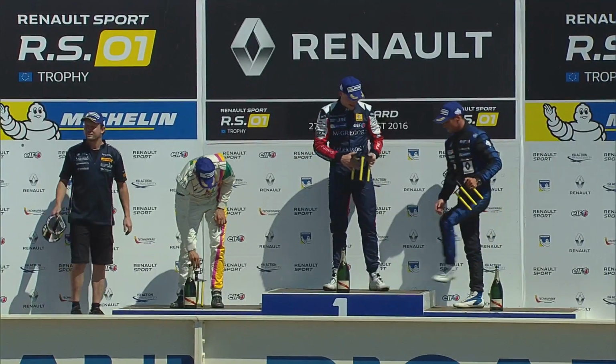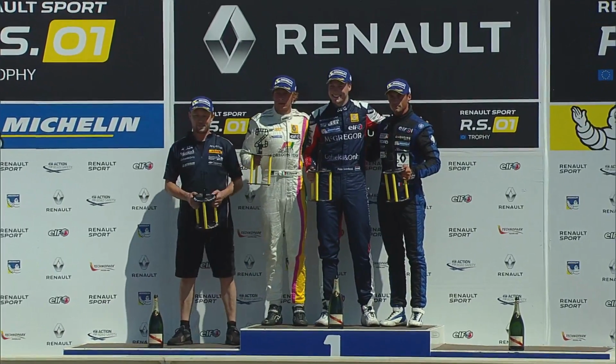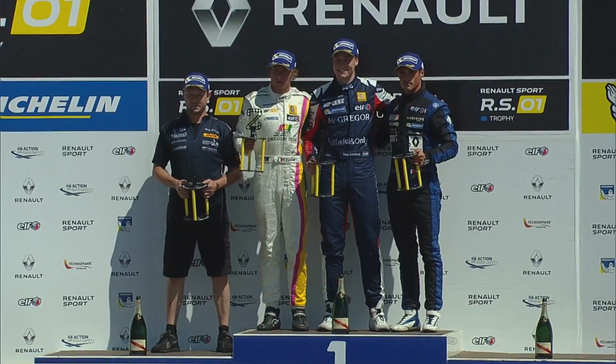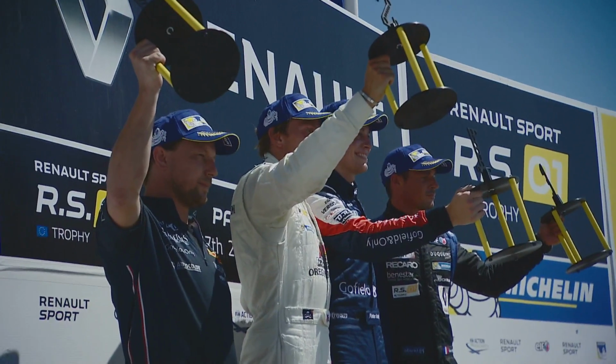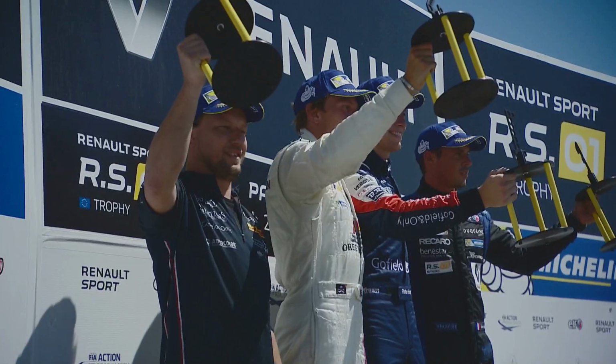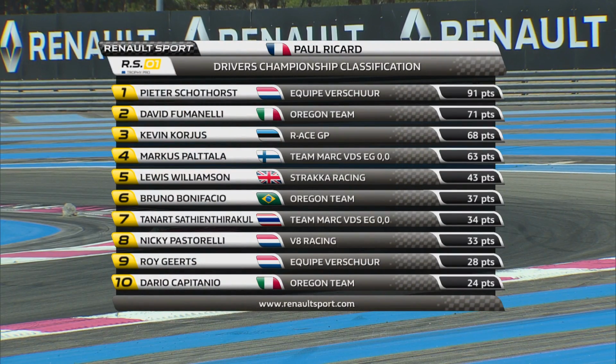So the final few photographs to be taken. 4 gentlemen together on the top step of the podium, and then it'll be the spraying of the champagne with just 4 races, or 2 meetings to go, and potentially 4 more races for the Renault Sport Trophy, but there'll be 3 more for these guys. 91 points now is the number racked up by Pieter Schothorst. It's a lead of 20 over David Fuminelli for Oregon team.